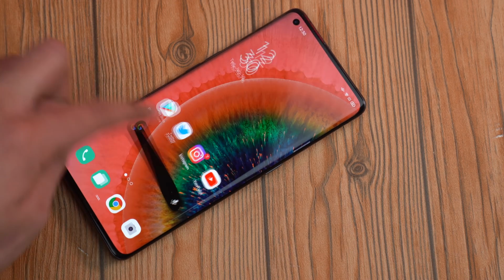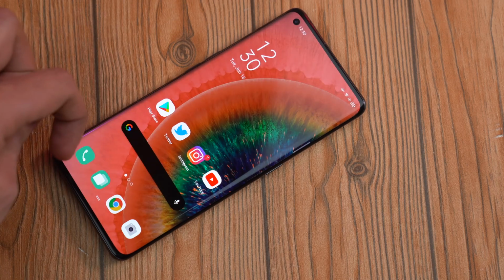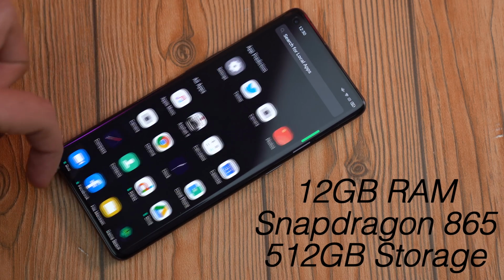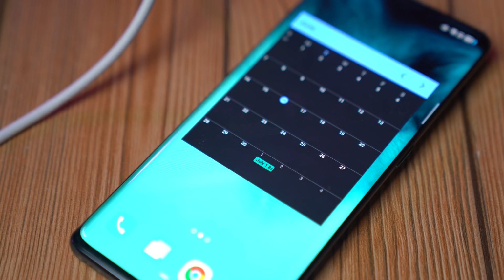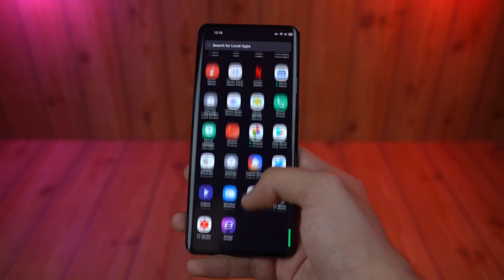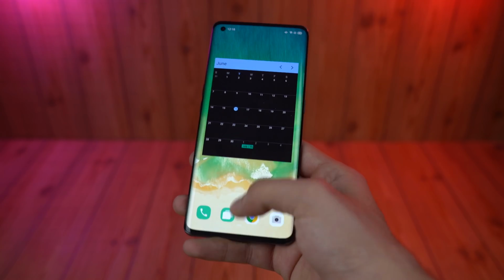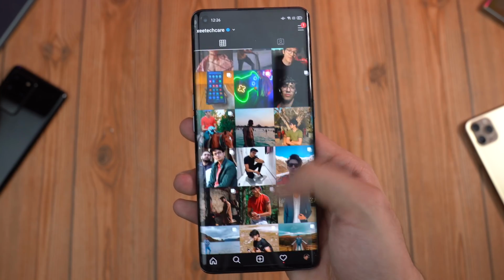Just to get this out of the way, this thing is absolutely packed to its heart. We're talking 12 gigs of RAM, Snapdragon 865 chip, 512 GB of internal storage, speedy fingerprint scanner, extremely snappy, smooth phone performance. I mean, that's what you expect from a Snapdragon 865 device. And of course, thanks to the 120Hz refresh rate, everything is super smooth.